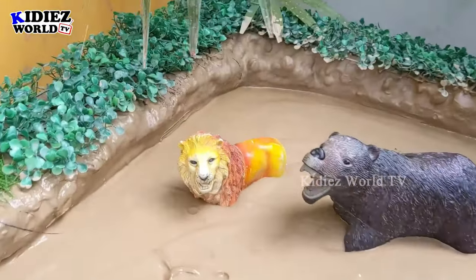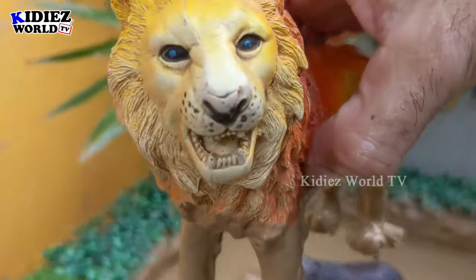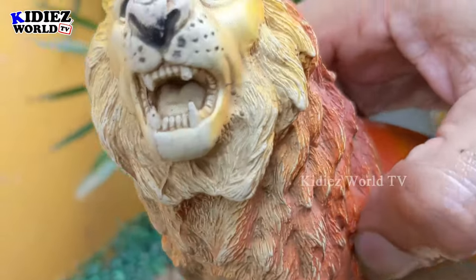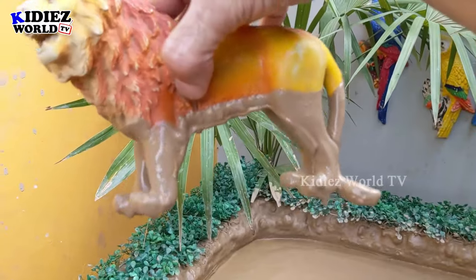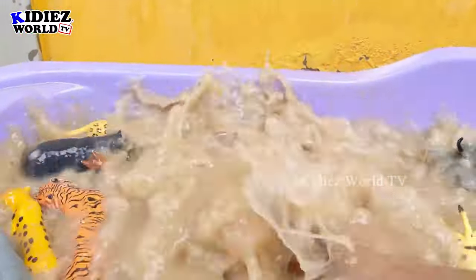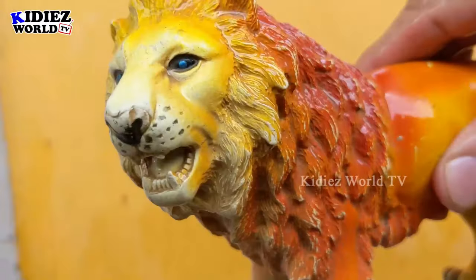In the next one, we have this big lion, which is right behind this black bear, the brown bear. And this lion is a very big wild cat and a very aggressive animal. You can see the sharp teeth, and this lion is very, very muddy now in this mud ground. So let's wash him. Here we go, lion.